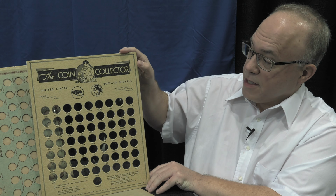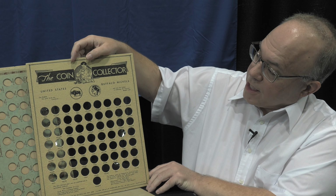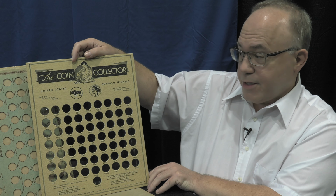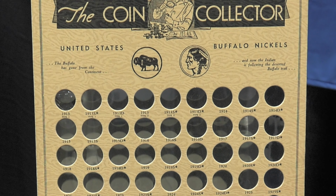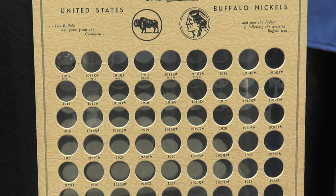Here you see a young teenage boy examining his coin collection with a magnifying glass. You have a somewhat unrealistic image of the coin type. That's very typical of these boards. The artists often worked from memory rather than from the actual coin. And it does have this wonderful clear cellophane backing, which allows you to see both sides of the coin.